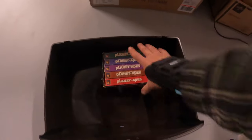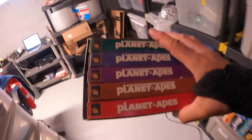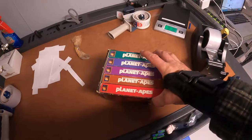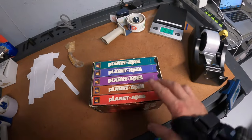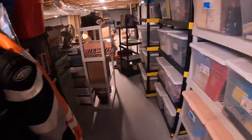Get right to it. First thing, we need FF3. This has been sitting for a while. Actually, in emptying this, I can take this with me. We have this set of 5 Planet of the Apes collection VHS. This I got from the storage unit, so it's probably 50 cents into this, and it sold for $7.99 plus shipping.